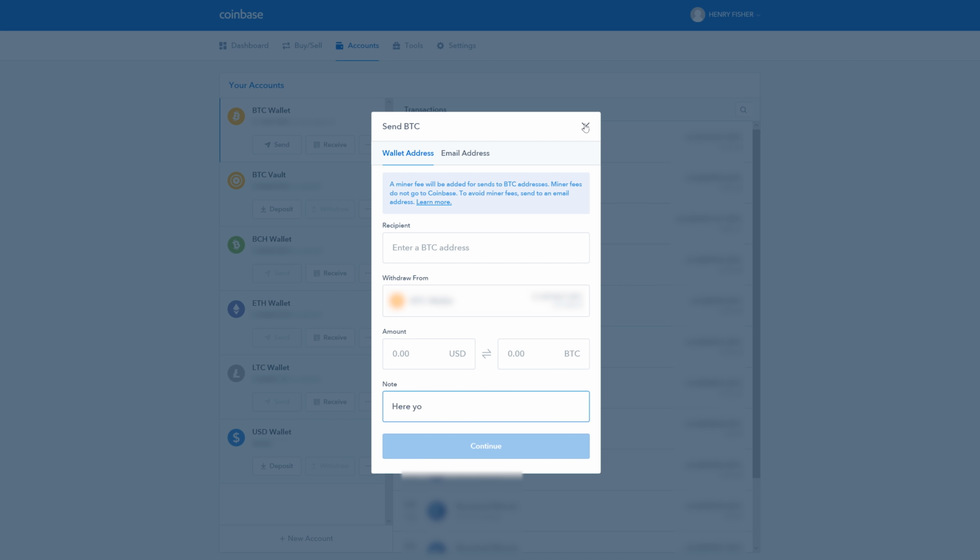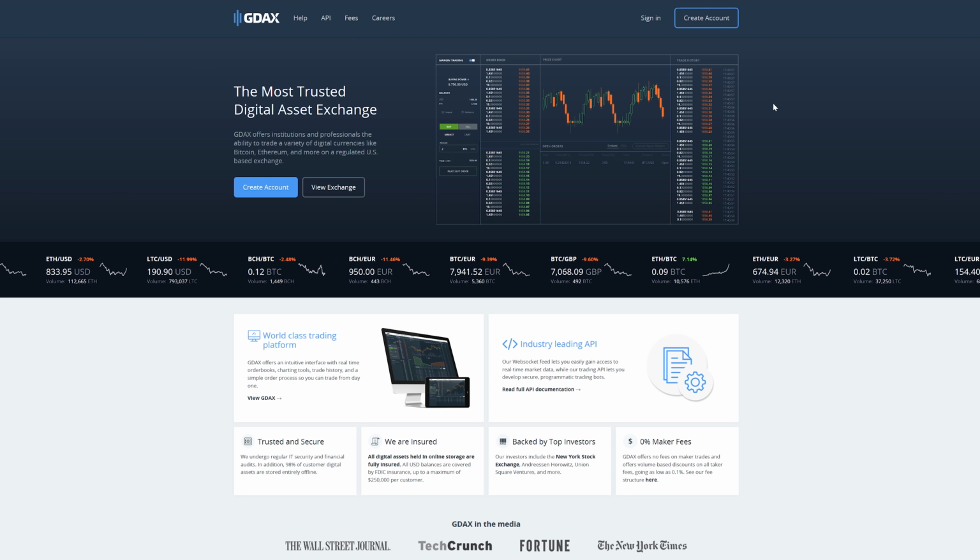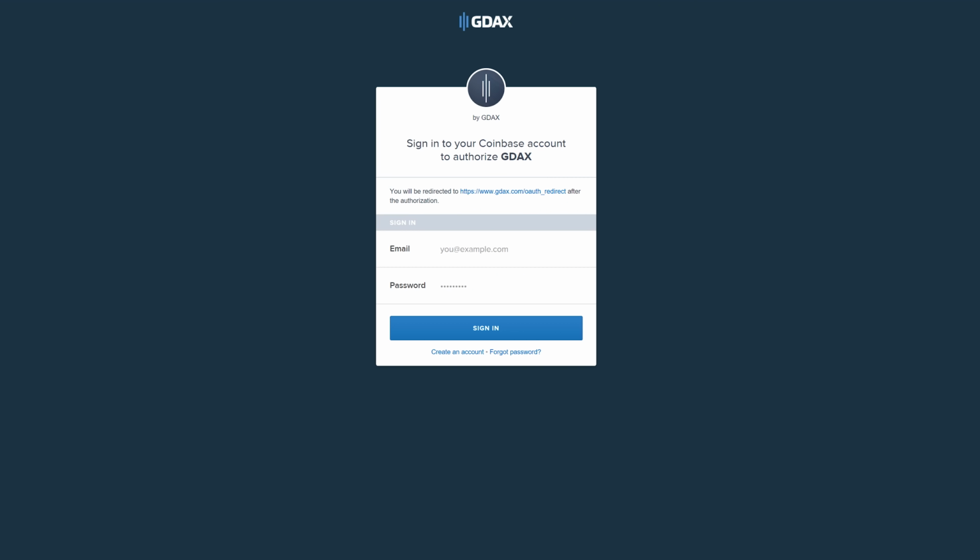If you want to send money without the Coinbase fees, you can log into GDAX with your Coinbase credentials. It's the same exact information, and send it through GDAX if you're using this Coinbase method.